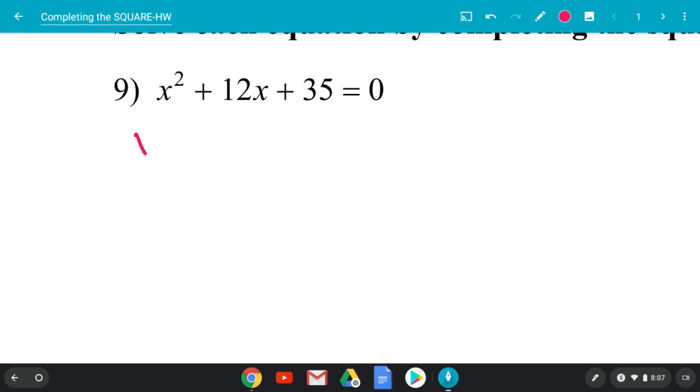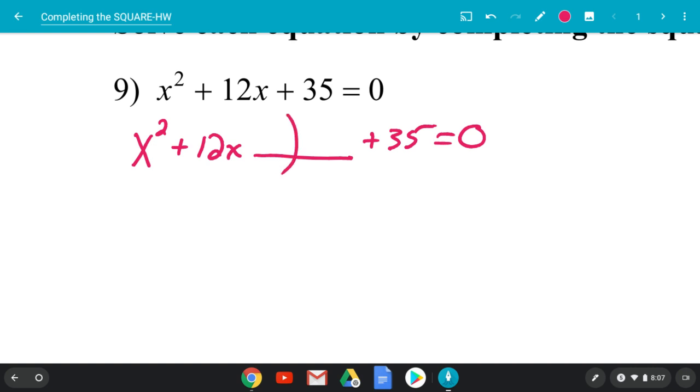In order to complete the square, remember the first thing we do is we put a space, x squared plus 12x, space plus 35 equals 0, and we put a parenthesis around it. Then I'm asking myself, what do I need? What perfect square do I need? Just like I did in the first 4 questions, what perfect square do I need to add and subtract? Well, 12 divided by 2 is 6. 6 squared is 36. So I got to add 36 and subtract 36. I got to add it and subtract it. That way I'm not doing anything.